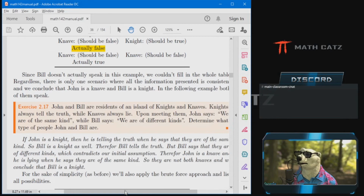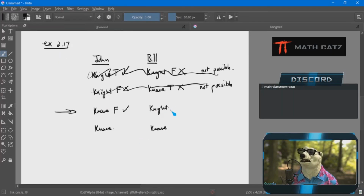Bill says, "We are of different kinds." True or false? True. That is true. They are different. Bill, being a knight, should always tell the truth, and he does. So that also is consistent. And this scenario is very much possible. I'll only be 100% sure if I check the next one, which we can certainly do, and we need to practice anyway.